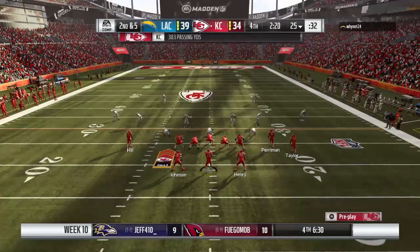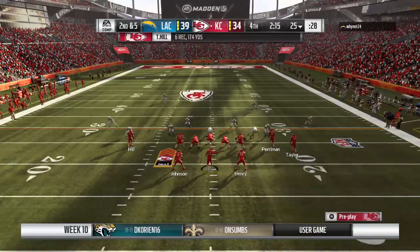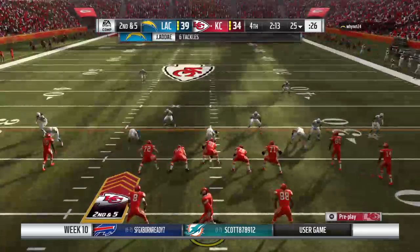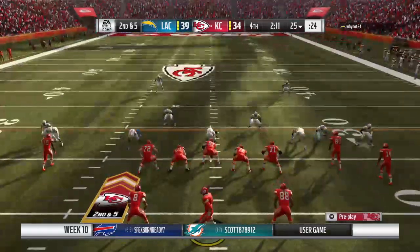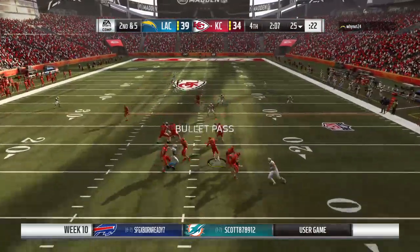One thing you're hoping for when you run drag routes, you're able to hit a receiver in stride, and he can pick up a lot of yardage after the catch. But in this situation, the defense was effective, able to stop him before he could get a good head of steam going. Mahomes going to throw.